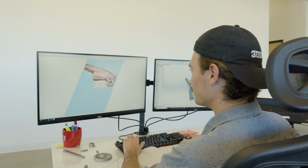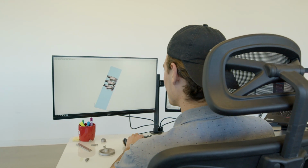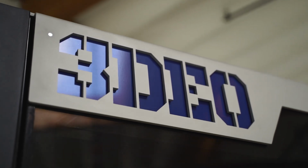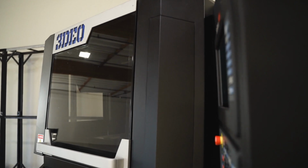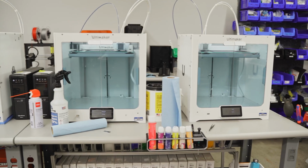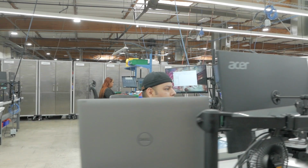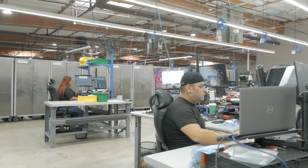I think there's a number of significant differences between what 3DEO does and what the majority of additive manufacturing organizations do. In general, we design and build our own equipment, and we don't sell that equipment. So what we do is we have total control of our software, total control of our hardware, total control of the environment that we build in, and total control and discipline over our technicians that operate our equipment.